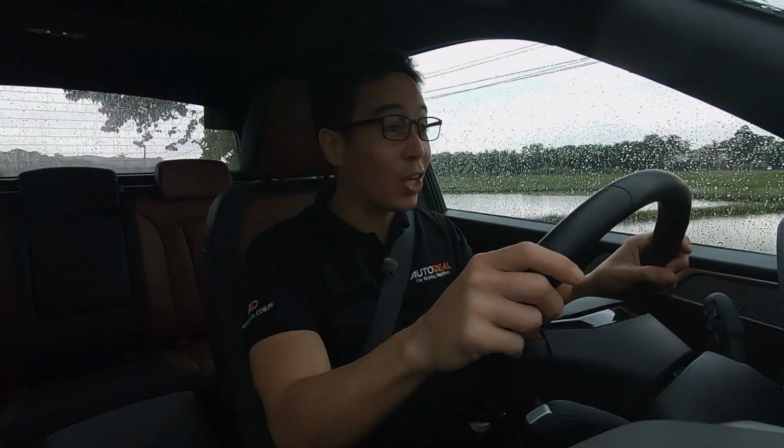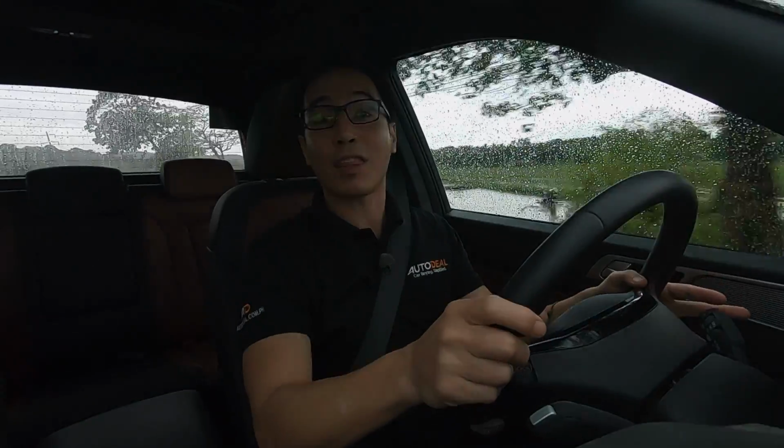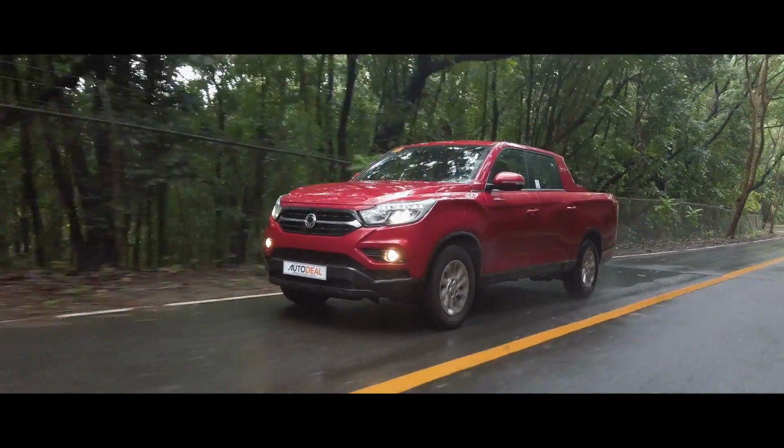Suspension is actually pretty good, considering that the tires on this guy are the thickest of the whole bunch, so really there's no surprise there.